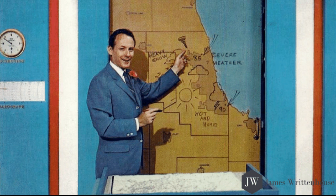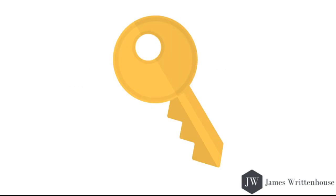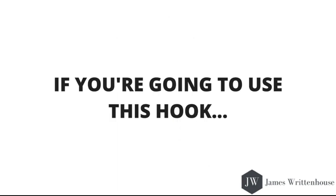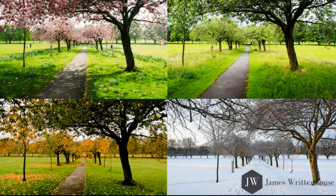The weatherman sets the atmosphere for the story and draws the reader in without even realizing it. Here's an example. The sky was a shade of midnight. The pavements shined with drizzle and reflected lights from lampposts and car headlights. I splashed along in my cozy rain boots. The key to making this hook work is to be as descriptive as possible with the environment. If you're going to use this hook, ask yourself questions like, is it hot or cold? Is it day or night? What season is it? Etc.